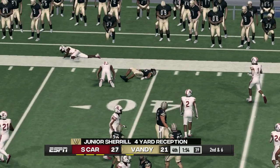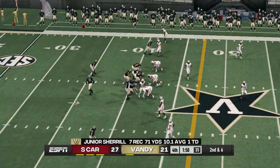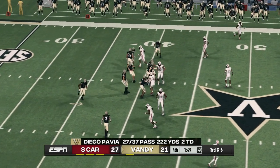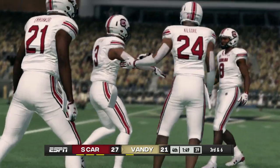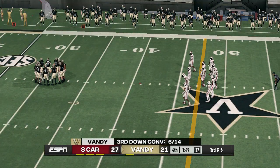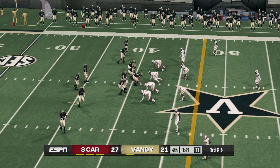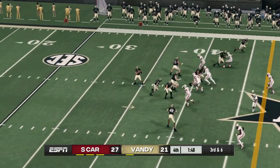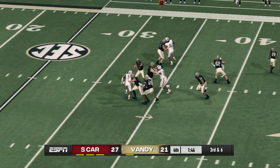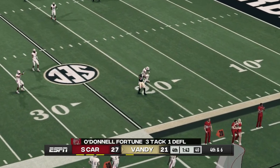Throws complete, and he's hit right away. Spikes the ball. From their own 41-yard line, third down. Just under two to go in the game. He goes downtown. That close to being intercepted.